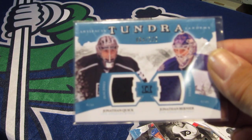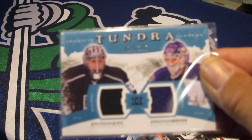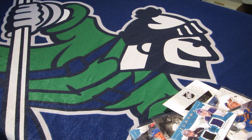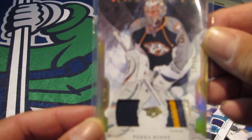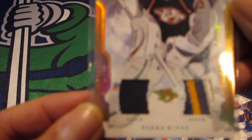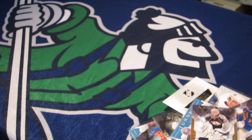Here's your multiplayer card, Jonathan Bernier and Quick. Can't see that number, out of 225, dual jersey. This is the patch card. Okay, so this is the base card parallel, and it is dual patch, numbered out of 15. Pekka Rinne.